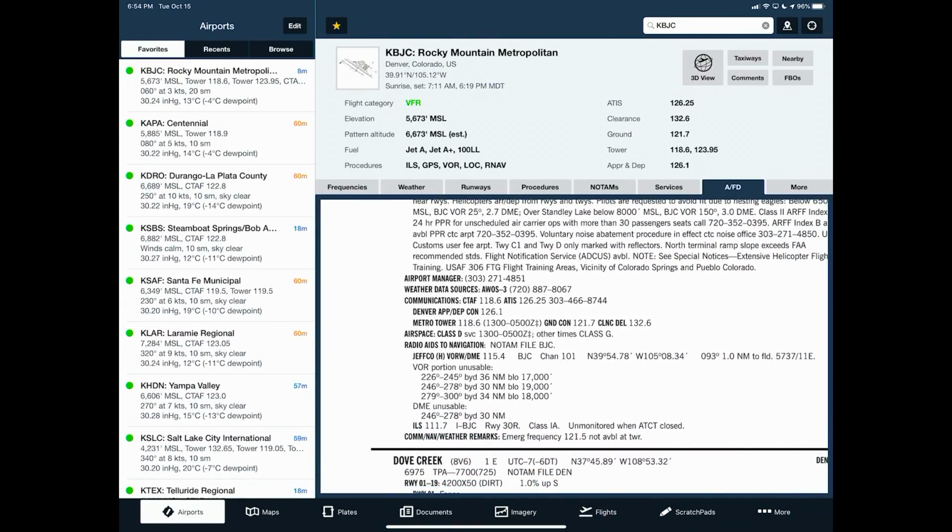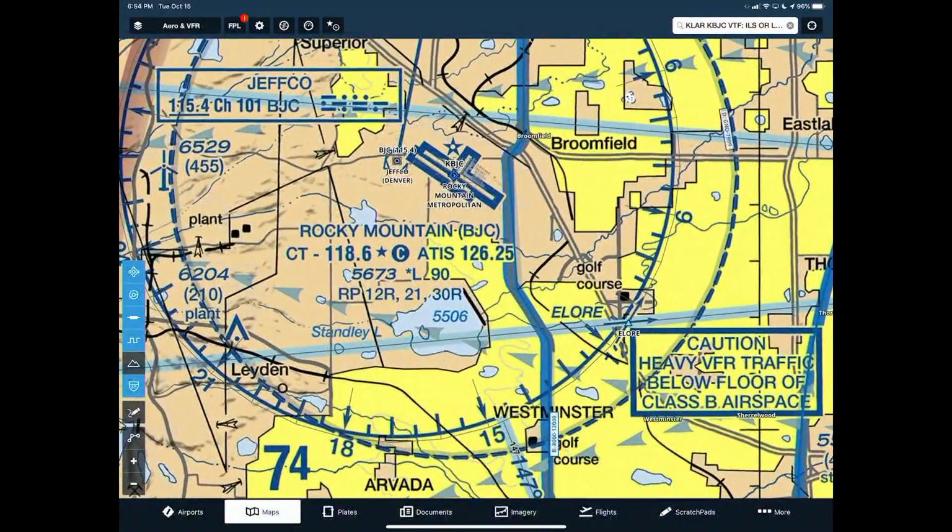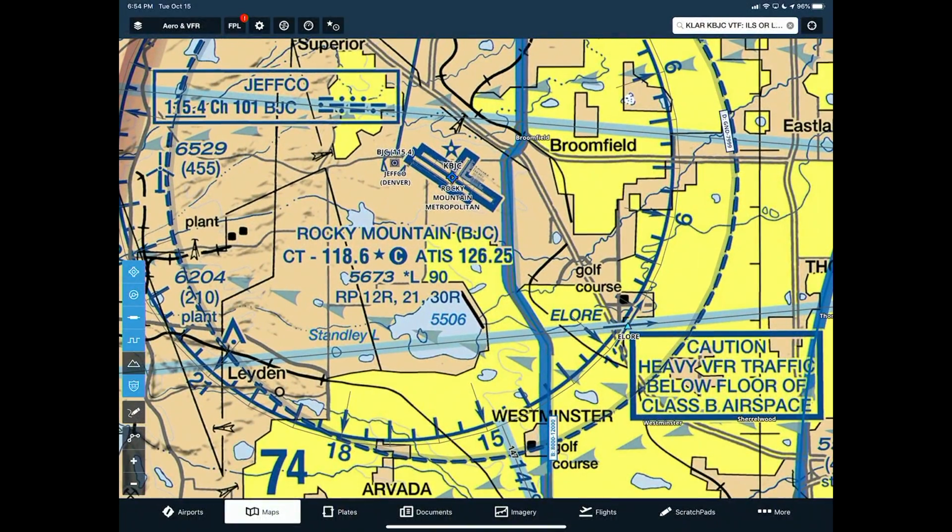The other thing that people don't know is if you actually take a look at a chart, you'll see the asterisk next to the L. That means that lighting limitations exist. It does not necessarily mean that it's pilot-controlled lighting, but in most cases it is pilot-controlled lighting. And so that's a good place to check there. And then the star next to 118.6 means that the control tower is part-time.